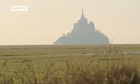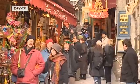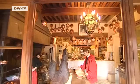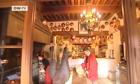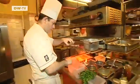The rocky island of Mont Saint Michel is located in northern France, in the province of Normandy. Approximately 3 million visitors come to the island every year. One of the many attractions is the restaurant La Mère Poulard. It was founded in 1888 and still clings to its traditions.